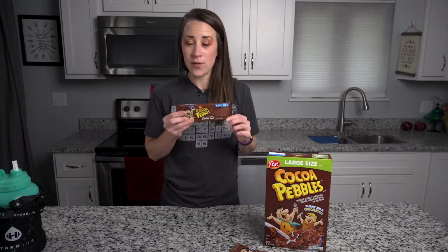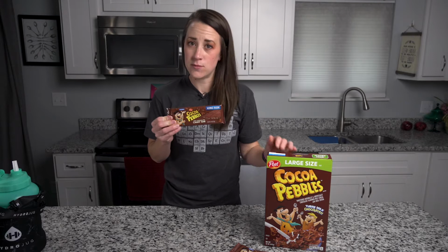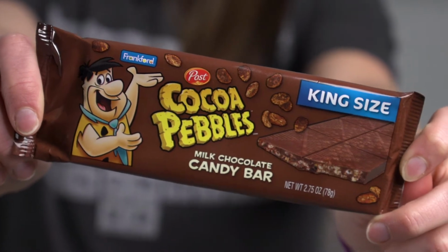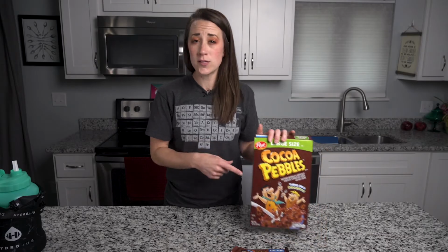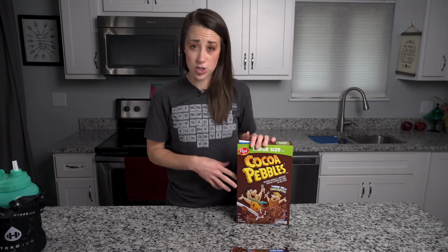The Frankfurt Candy Company and Post once again teamed up and they made the Cocoa Pebbles candy bar. Now this candy bar is gonna be, if I had to guess, exactly like the Fruity Pebbles candy bar. The only difference, this one is milk chocolate. We are going to open that up, we're gonna taste test it, and we're going to make our very own version with our dark chocolate, because everything is better with dark chocolate in my opinion, and Cocoa Pebbles.